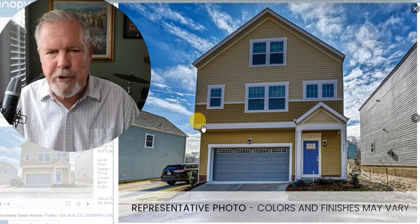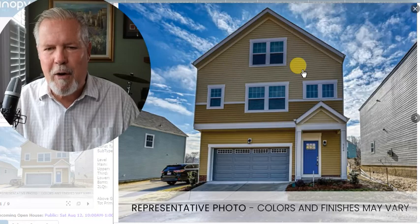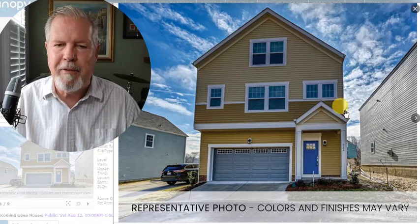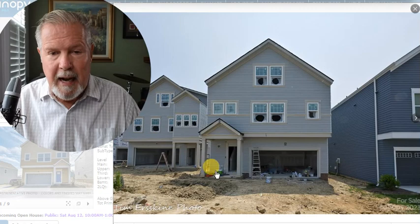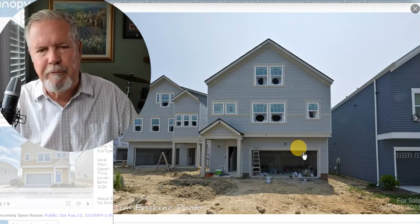Now, again, the style, you say, well, that doesn't have a lot of style. It really does, kind of a craftsman style. Now, if you want to spend a lot more money, yeah, we can get you a big fancy porch, a rocking chair porch. But this looks like a two-car garage right there. And there it is. This is the actual house. It's flipped from the floor plan.